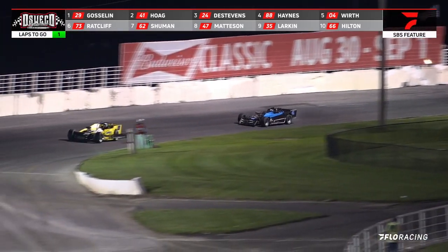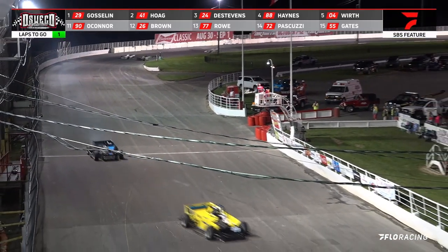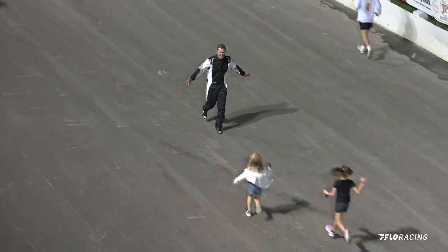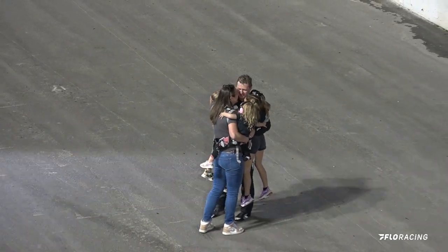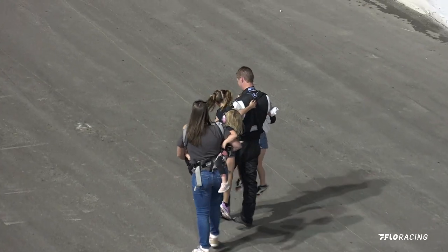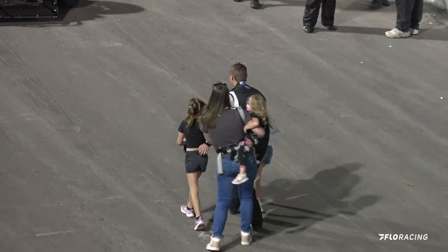Now coming out of turn number four, the checkered flag comes out. Mr. Small Block Super Modified going to Sean Goslin. And so the celebration goes on in the Goslin family, as Sean Goslin is this year's Mr. Small Block Super Modified winner.